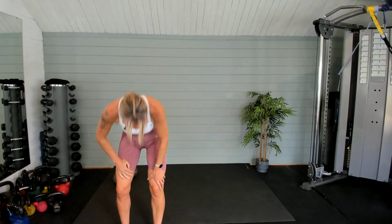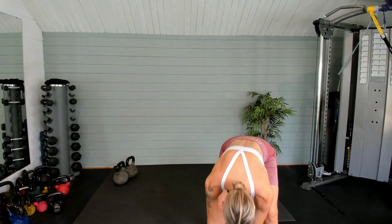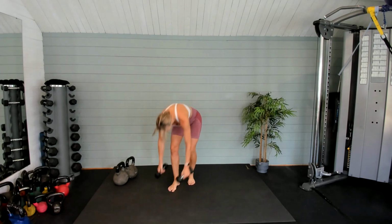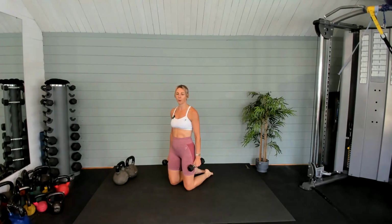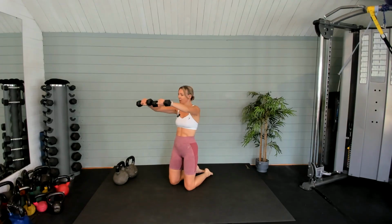Really hot now. Okay, I'm going to grab my twos. Grab your tins, whatever you're using. I'll show you side on again. Okay. So, kneeling position, weights up. Lean back and open. Back to the start.